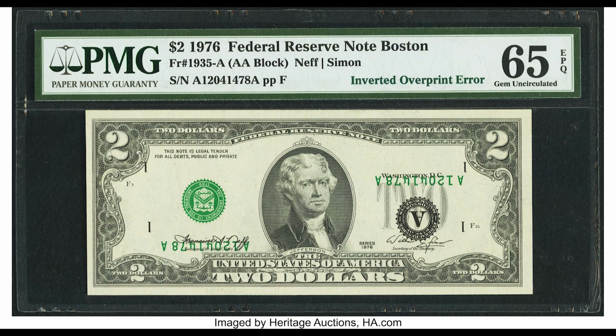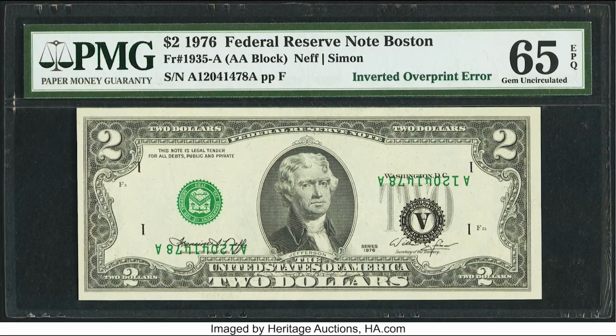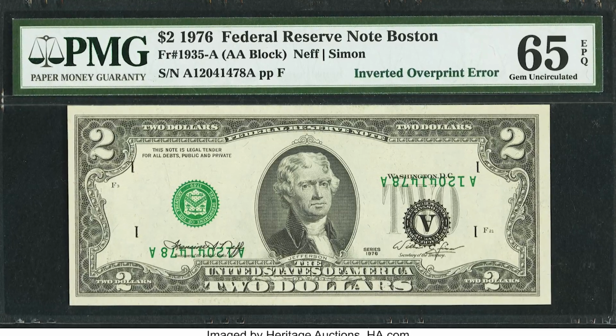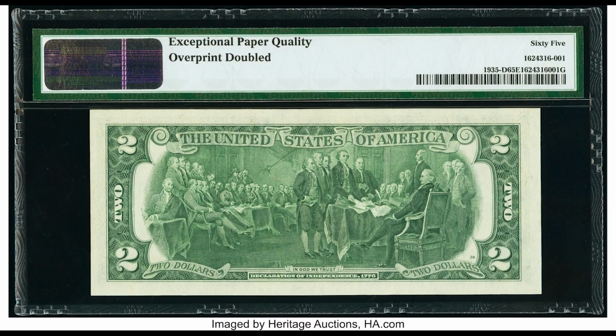and then the third and final print is the overprint, which is in this case inverted. So everything that you see that's upside down right now is the third and final print, and that's why this bill sold for $3,000, is because of that inverted overprint. Same thing here, the back of the bill is completely normal.